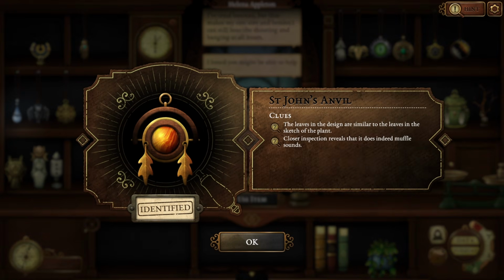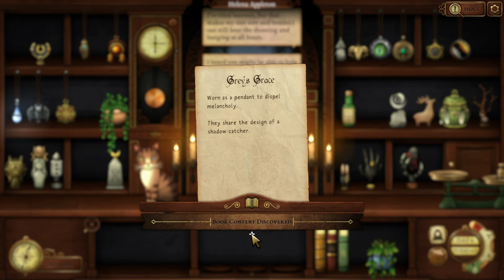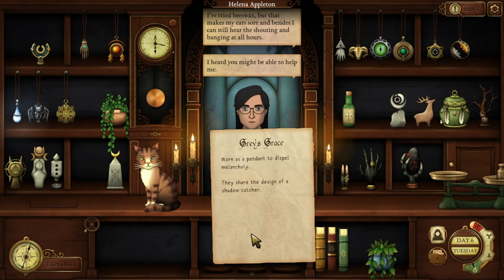The leaves in the design are similar to the leaves in the sketch of the plant. Closer inspection reveals that it does indeed muffle sounds. We discovered Gray's Grace.